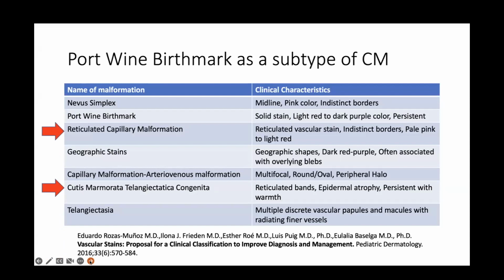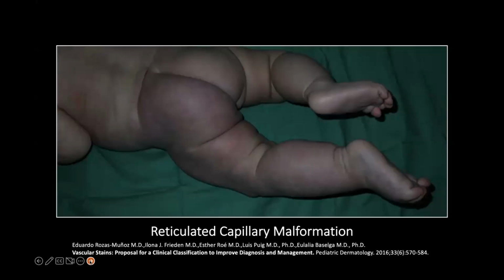And then we go to some other non-port wine birthmark things. You might have a reticulated capillary malformation or a cutis marmorata telangiectatica congenita. Let's just call it CMTC, okay? So here's a reticular port wine stain. So this is not a port wine stain, but some kids on their extremity will have a network type pattern of pink, and that same leg might be slightly thicker than the other leg. It'll feel a little wider. That's typically a reticulated capillary malformation.